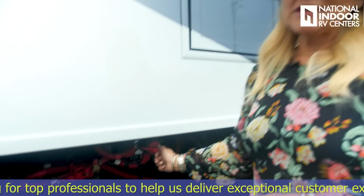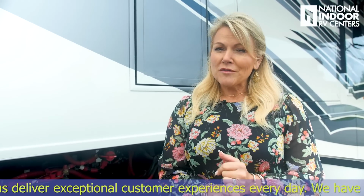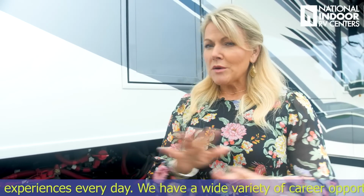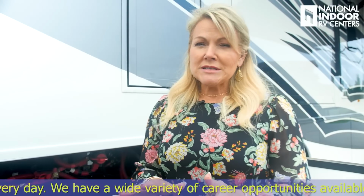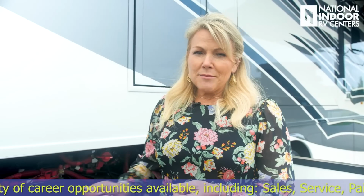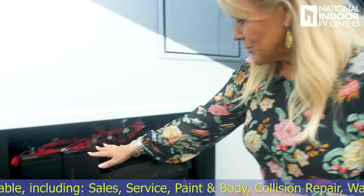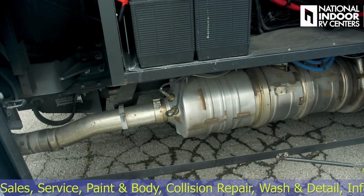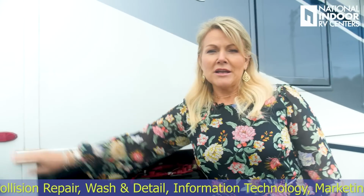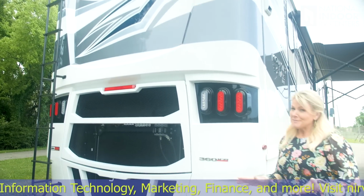This is super important. If we're not lucky enough to have you as one of our storage customers at one of our NIRVC locations where we store 300 coaches indoors, always hooked up to 50 amp service, and you're storing somewhere else where you're not hooked up to 50 amp service, you want to make sure that you turn that battery disconnect off so you don't have any parasitic draw on your chassis batteries. Just below the batteries, we've got our diesel particulate filter, and then our last marker light for the passenger side of the coach.